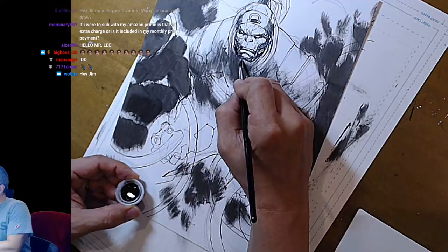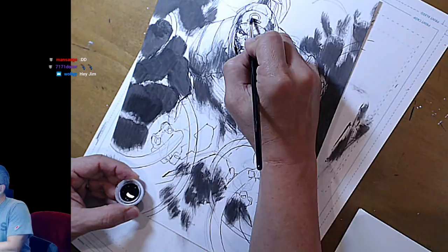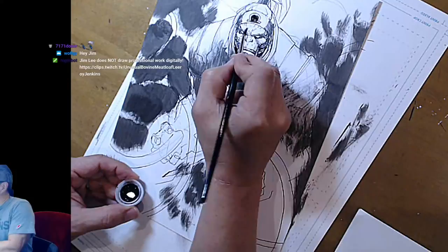The way I was envisioning this, there's going to be a lot of chunky black shadows in the core area here.